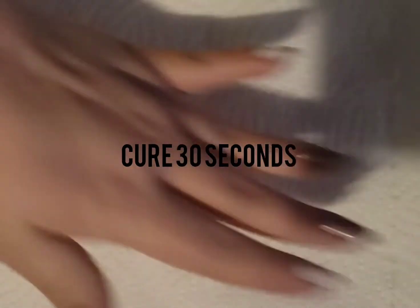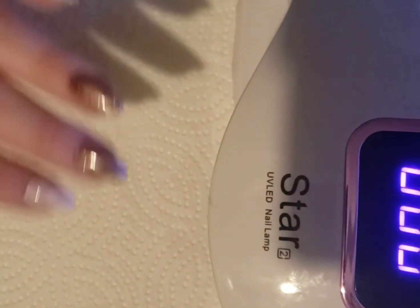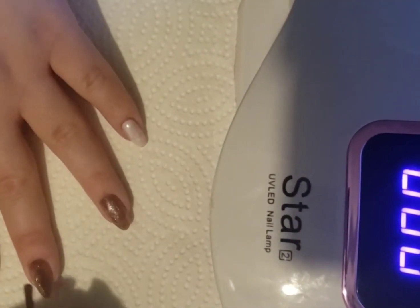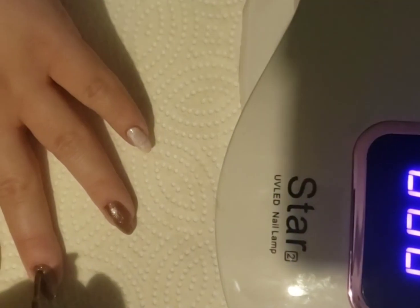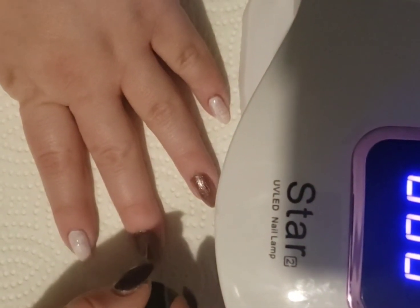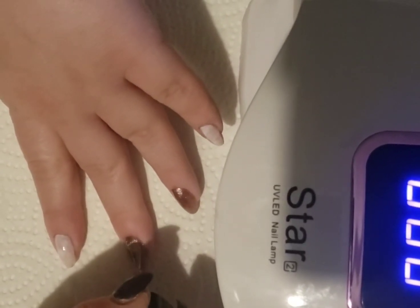Now I'm going to cure the first layer for 30 seconds, and then I'm going to put another layer on all 5 fingernails. And normally whenever I am painting my nails, I don't mess up as much as I am on this video, but again, the angles are awkward, and so hopefully I'll figure that out and get better at doing this in front of the camera.